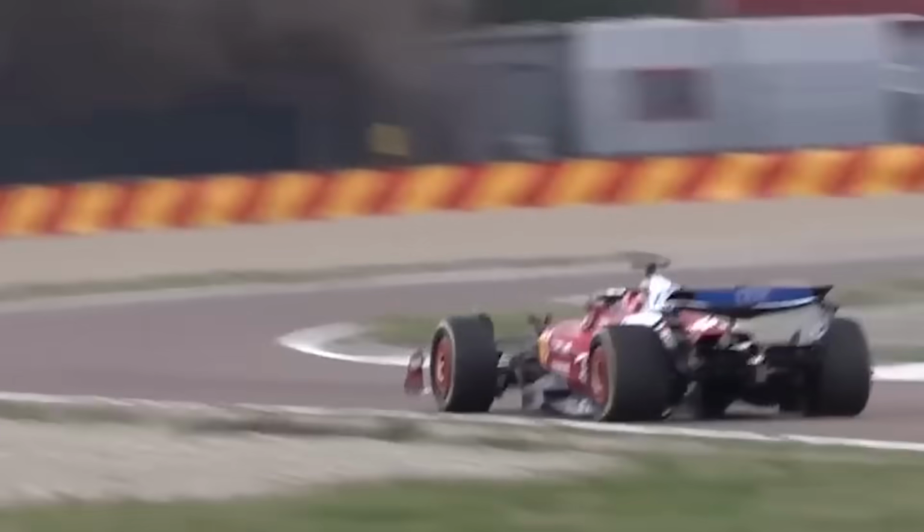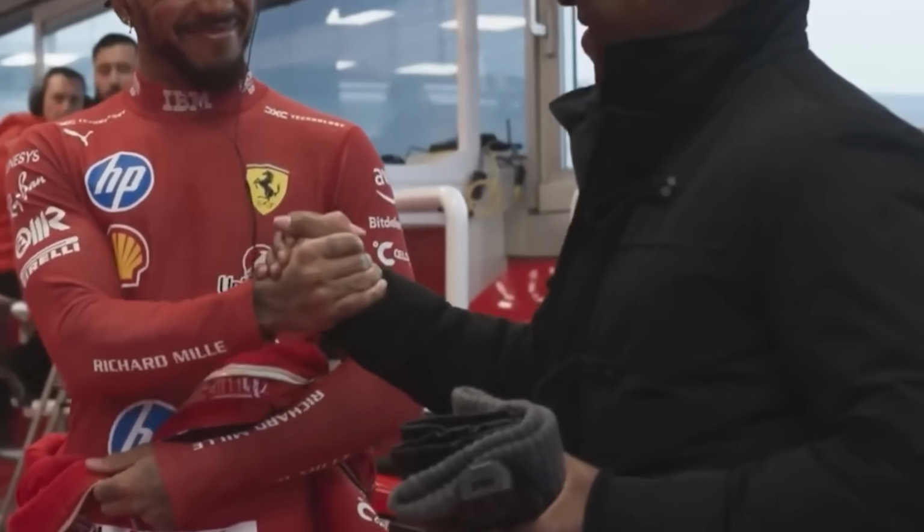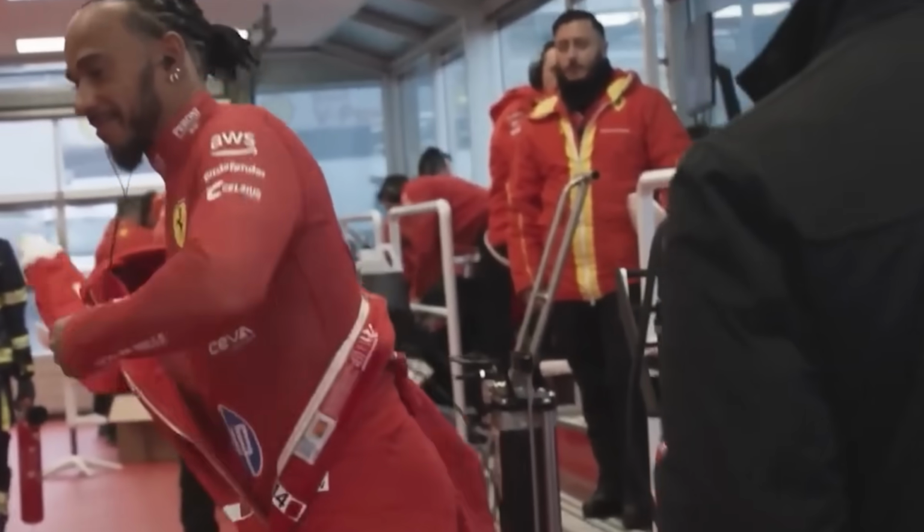All this opens the door to endless questions. Is this return to the past enough to make a significant difference? Will we see the Hamilton that challenges the limits of the car with a magical return on Saturday? Or will Ferrari's bet fall short of the relentless pressure of McLaren, Mercedes, or even Red Bull? These questions lead us directly to you.